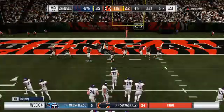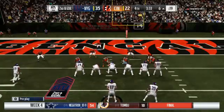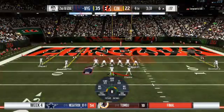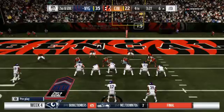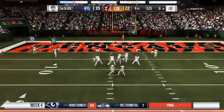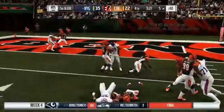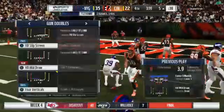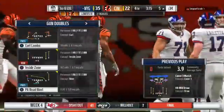Clock continuing to run. They'll probably wind this all the way before snapping it on 2nd down. Here we go now. 3-19. He'll get it up the middle. And he'll get this one back to the 5-yard line, but no further than that. Call it no gain that time, and now it's 3rd and goal.